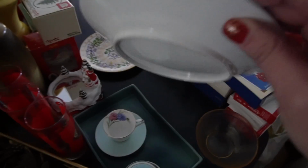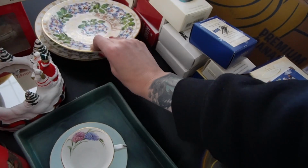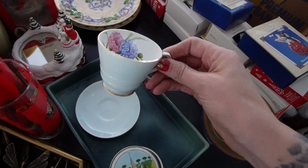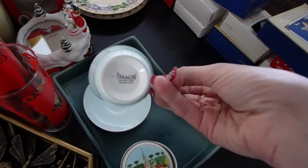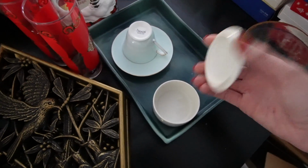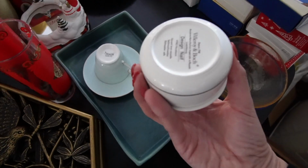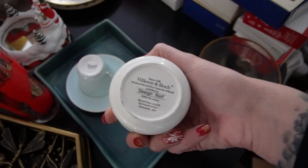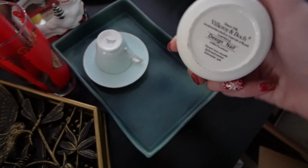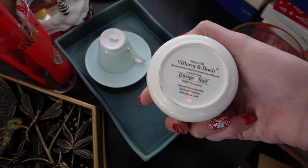These beautiful plates are probably also going to be buy it now. The teacup, I think, could probably go to auction. That was a Goodwill find. This is Villeroy and Bosch. Bach. I don't know, every time I say it one way, I'm told it's said the other way. So I never know how to say it.